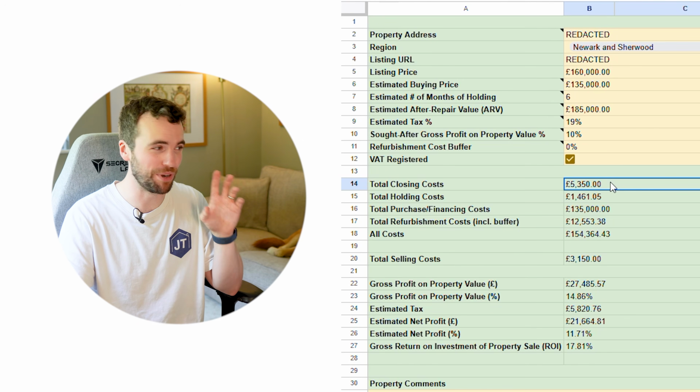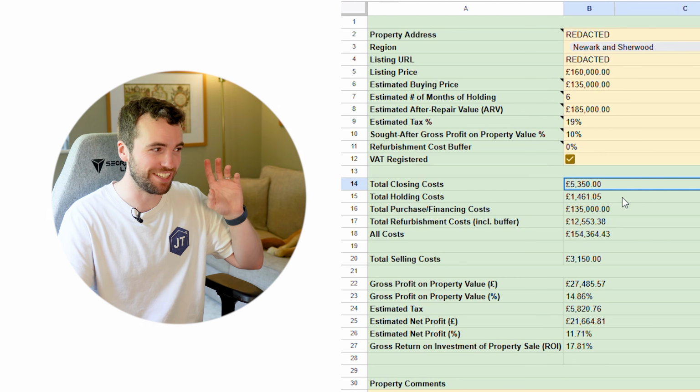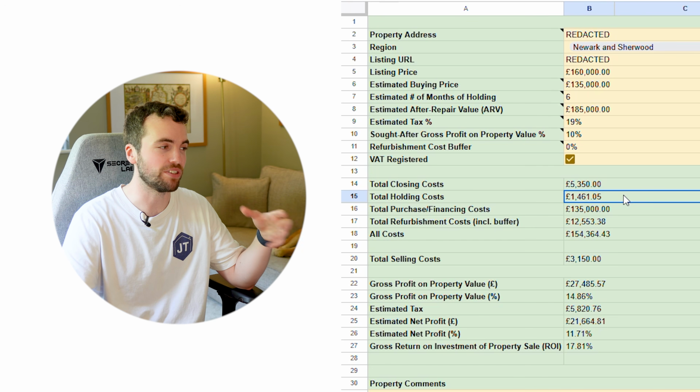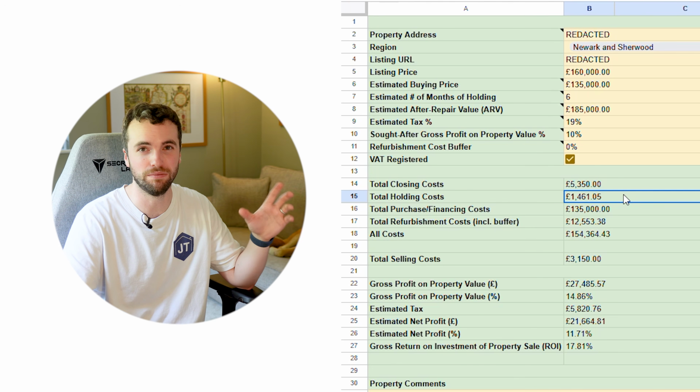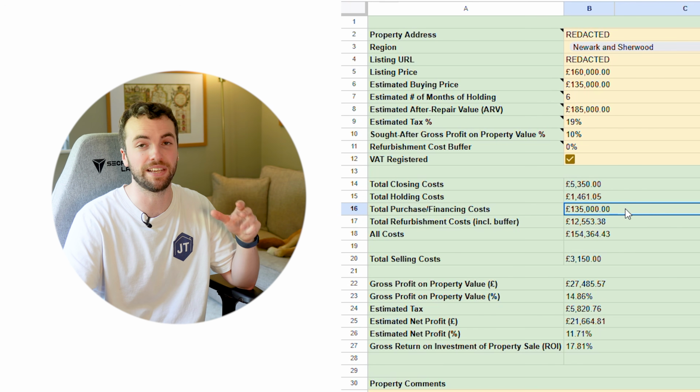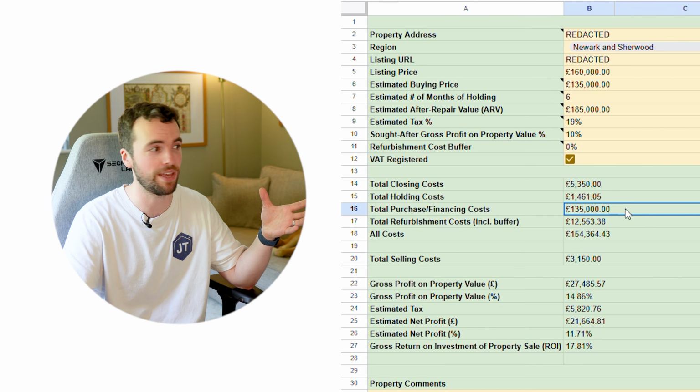But now to get into the real numbers of what I spent. I had total closing costs of £5,350, which is stamp duty of just over £4,000 and then £1,300 of solicitor fees. Because I held it for 6 months, I had nearly £1,500 of holding costs, so that's council tax, utility and insurance. I purchased it cash outright for £135,000.